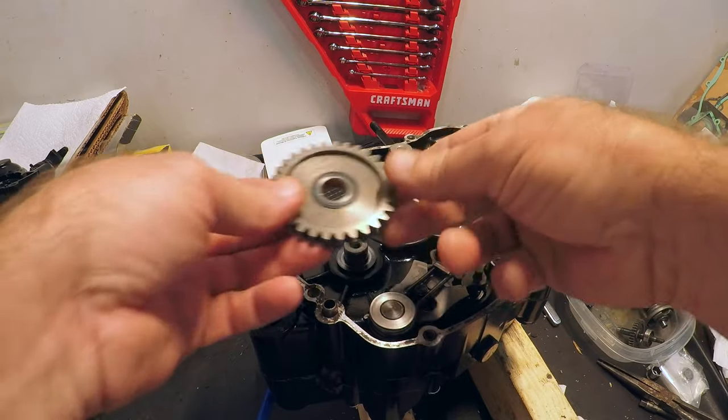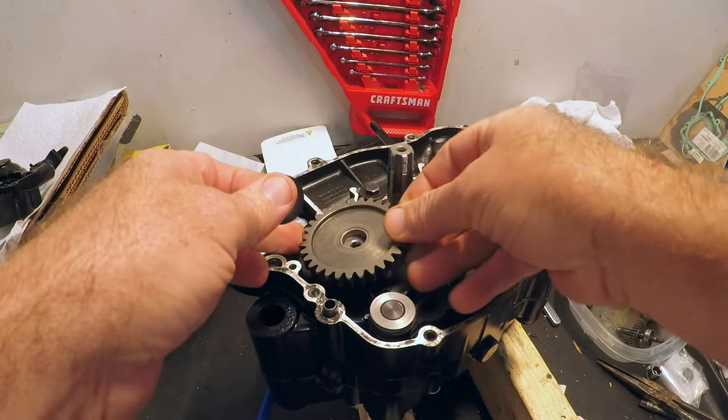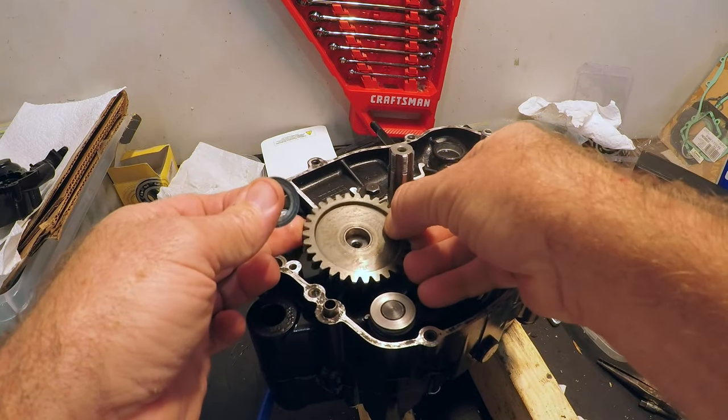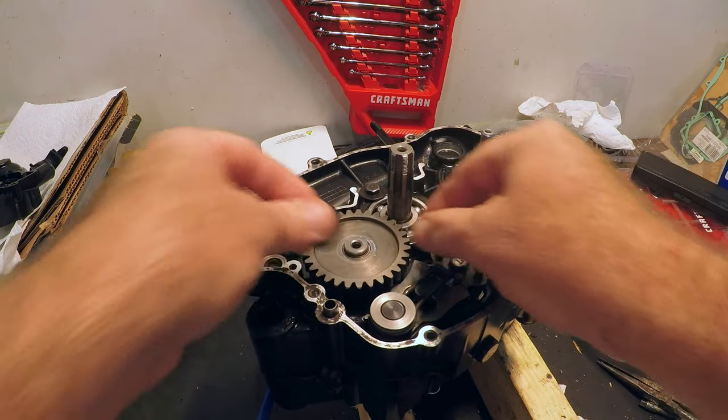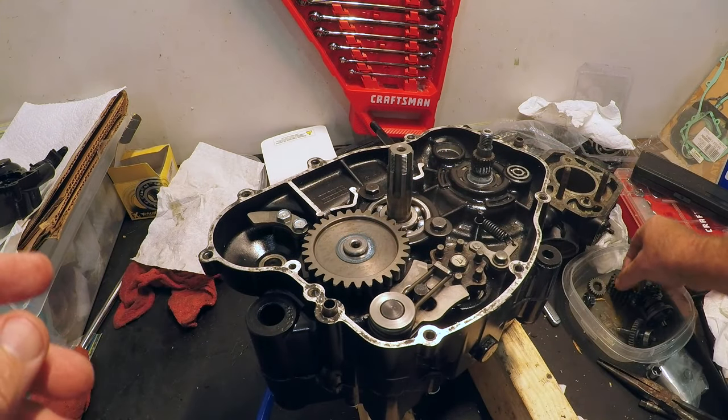Shim goes in the bottom. Gear goes on like this. Shim goes on the top, and the circlip goes on.